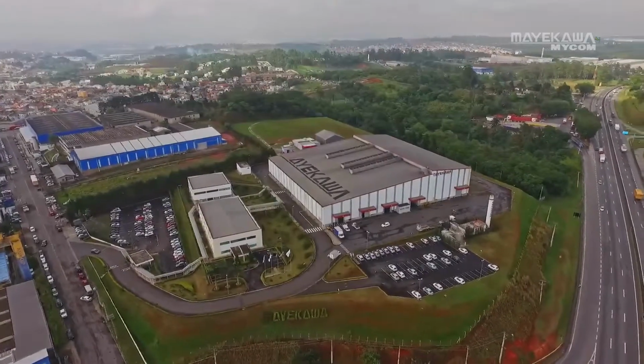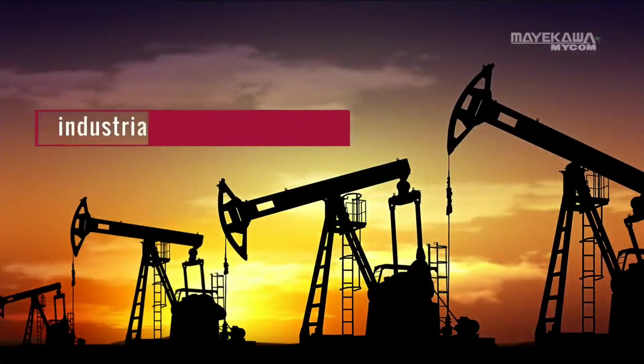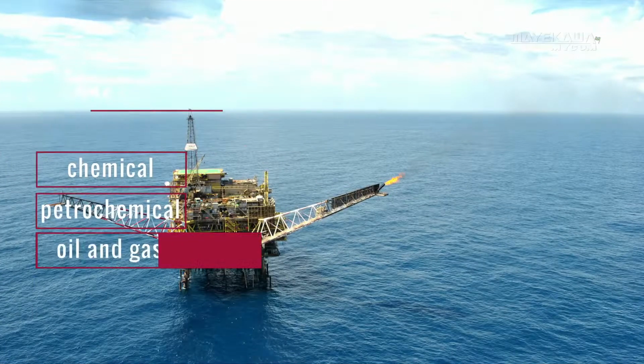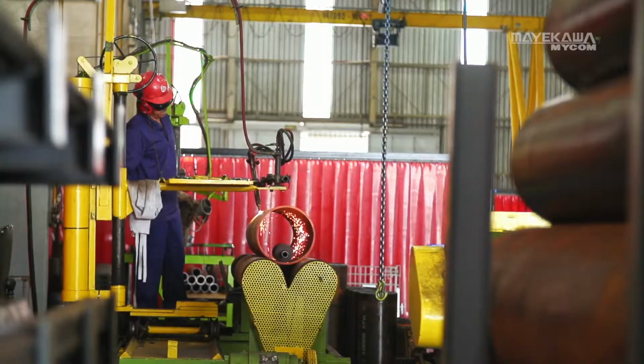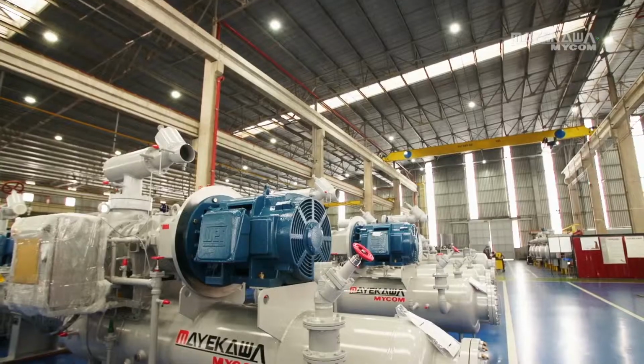Welcome to the Mayekawa, Brazil factory. In this plant, we produce packages for the industrial refrigeration market, chemical, petrochemical, and oil and gas industries. Our package is constructed with in-house built components such as pressure vessels, heat exchangers, and compressors, which are imported from our parent company in Japan.